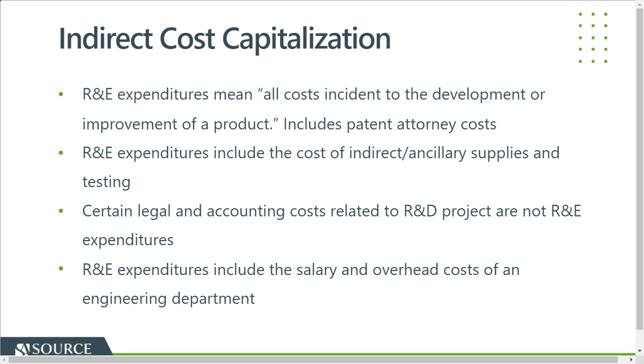They're not because they are not incident to the development or improvement of a product. They wouldn't have happened but for the R&D project. So that tells us that if Treasury and the IRS are consistent with prior guidance, you don't have to include every cost that is caused or related to software development or research. Only things that are incident to the development or improvement are included. So that gives you a pretty good argument not to include everything under the sun.